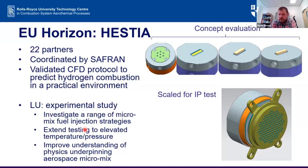So our part of this is to perform an experimental study. Rather than focusing on the minute details of a single geometry, we're looking at a broader study for a range of different injection concepts to evaluate how the combustion physics associated with different fuel injection concepts supports application in the aerospace industry.